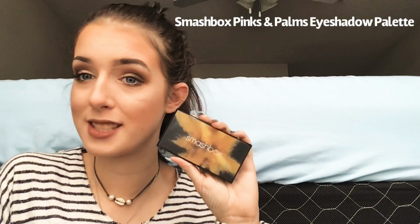These next two I kind of skipped over. I'm going so out of order right now, but these two are so cute. One of them I've used, one of them I have not used. This first one is by Smashbox. This is my first Smashbox product ever, so I'm kind of excited. This is the Pinks and Palms eyeshadow palette. Now, this is a really, really good guy to travel with. I haven't touched him. I've had him for like 2 months and I have not touched him.